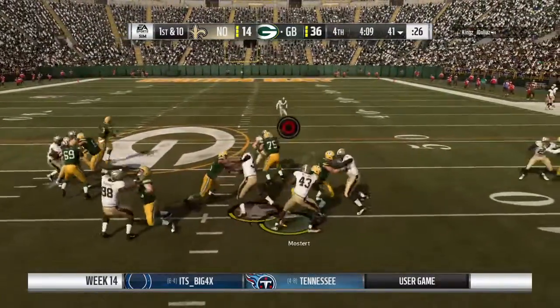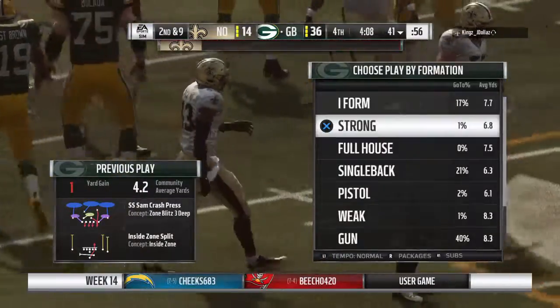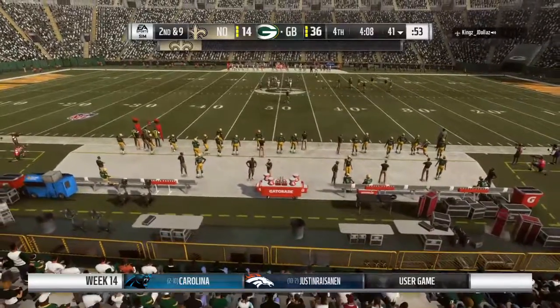Now Mostert. And not much room to operate as he'll get this up only to about the 41. Well, Brandon, pace comes into play now because they've got the advantage. They've got the football, but they've got to be very careful about what speed they're going to play.